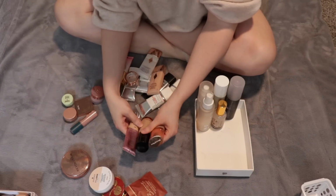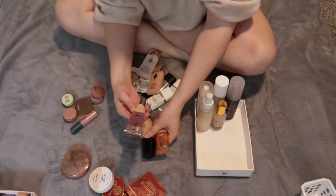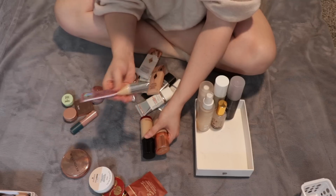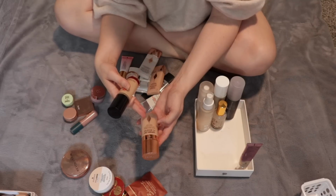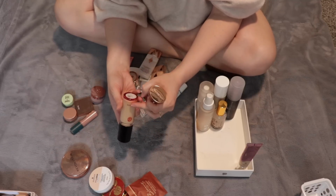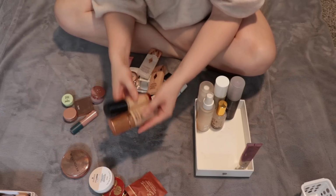And then I have 3 liquid foundations. This one from A Cosmetics, it's the CC Plus Illumination. I'm in the shade Fair. This one's almost empty. I'm working my way through it. And then I have the Charlotte Tilbury Airbrush Flawless Foundation in the shade 2 Neutral, and then Kojen Dough in the shade 213. Keeping both of these as well.